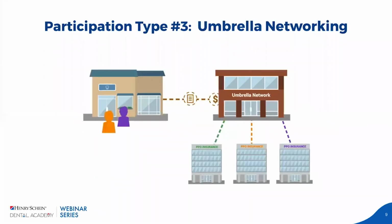The last type of participation is what we call umbrella networking. Umbrella networking is kind of a phrase that's been coined. It's not technically an official phrase. One of the most official names for an umbrella network company is a third-party administrator, or they're more or less an aggregator of insurance companies.